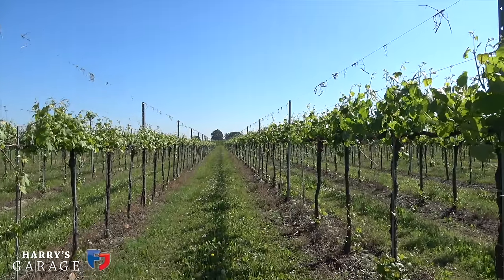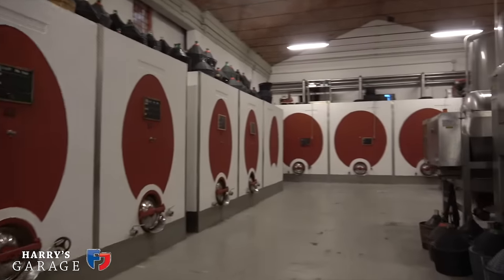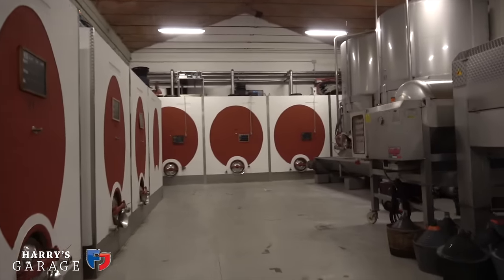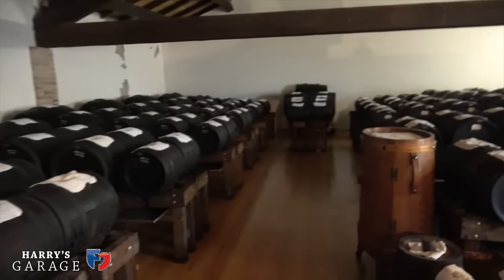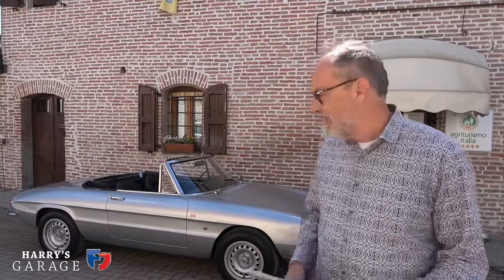We just had a tour of the vineyard here as well, and they make some wonderful balsamic vinegar up here. We've just seen how they're doing that. They've got some barrels up there, some from 1920. Anyway, that's today. We're going to drop down to Modena. I'm loving this little Alfa Duetto. It just seems to be perfect.